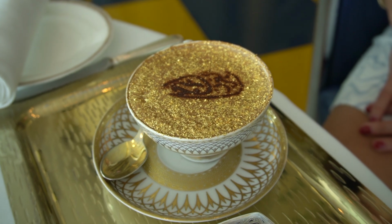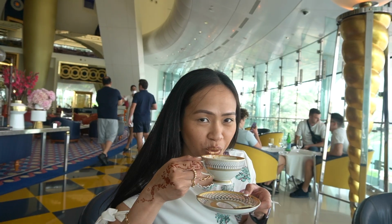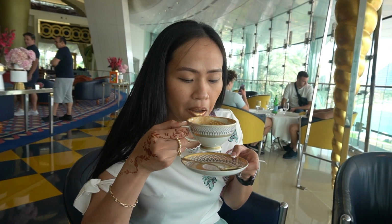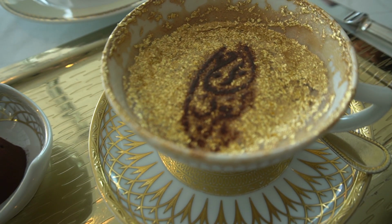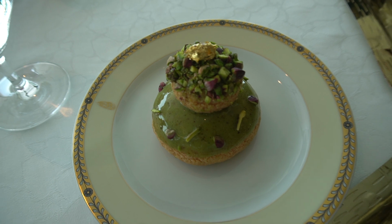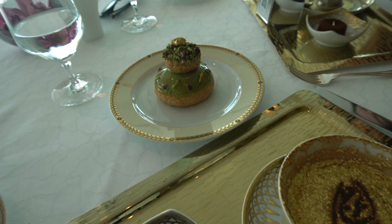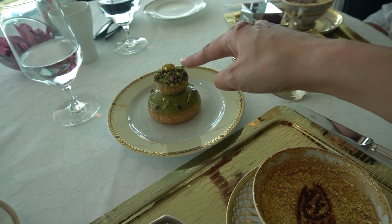24-karat gold on my coffee. Look at that 24-karat cappuccino, only in Dubai. And the pistachio. It's not a donut, a pastry, I guess, with a 24-karat sprinkle on top. It doesn't even look like a sprinkle, it's huge.